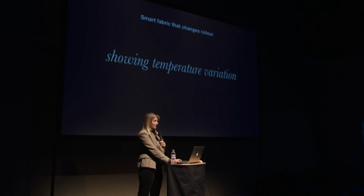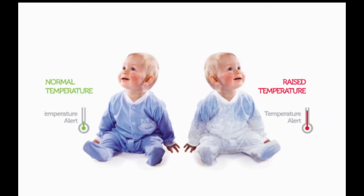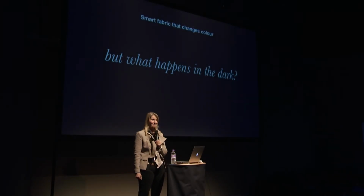And there are smart fabrics that change color, showing this sort of temperature variation. Here's one particular brand that does it, and I think it was featured on an inventor show recently. But the question is, what happens in the dark? What happens when the parents are asleep and you can't see that the baby's too hot or too cold?